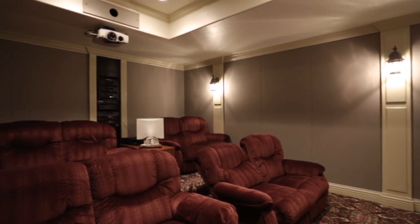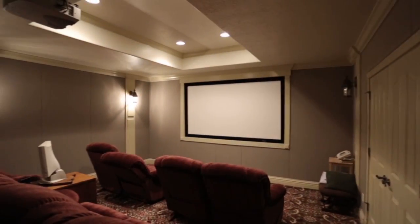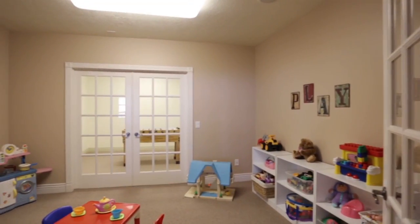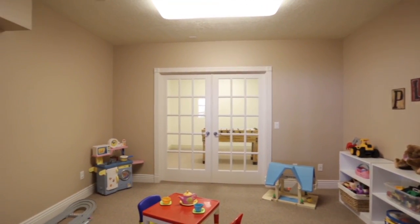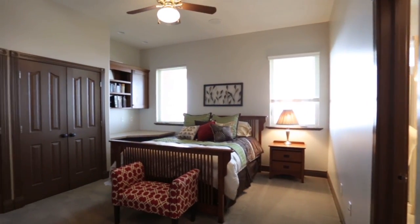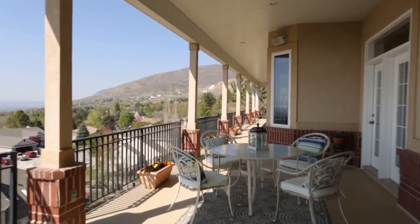Heading into their movie theater, they got this all situated. Very nicely decked out. Yeah, those chairs look awfully comfortable right now. I know, right? Again, nice big bedrooms, right? Double closet in that one. Nice touch. And of course, this is now walking across the top of the deck here.